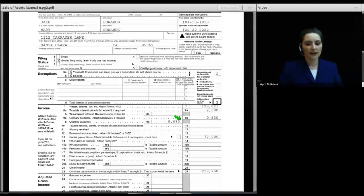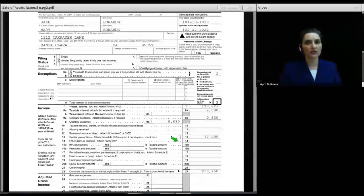Then we have $9,630 of dividend income. That all came off of his Barclays account after accounting for U.S. currency exchange rates with the British pound. Then on line 13, we have net gains from all of those stock trades. One of the exchanges is actually the sale of land, so we're going to have to take a look at where the $77,999 came from.